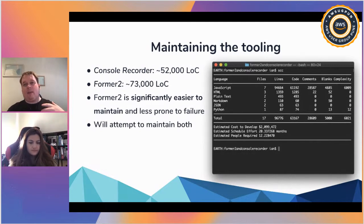Every time a service console updates, like we're seeing now, we're seeing a lot more of the same thing in the console. It changes the network request underlying, so it does break that Console Recorder mapping. Forma 2, because it's based on the API, will always be compatible. So for myself, I'll attempt to maintain both for as long as I can. And I hope that you, as the community, can get some benefit out of this.